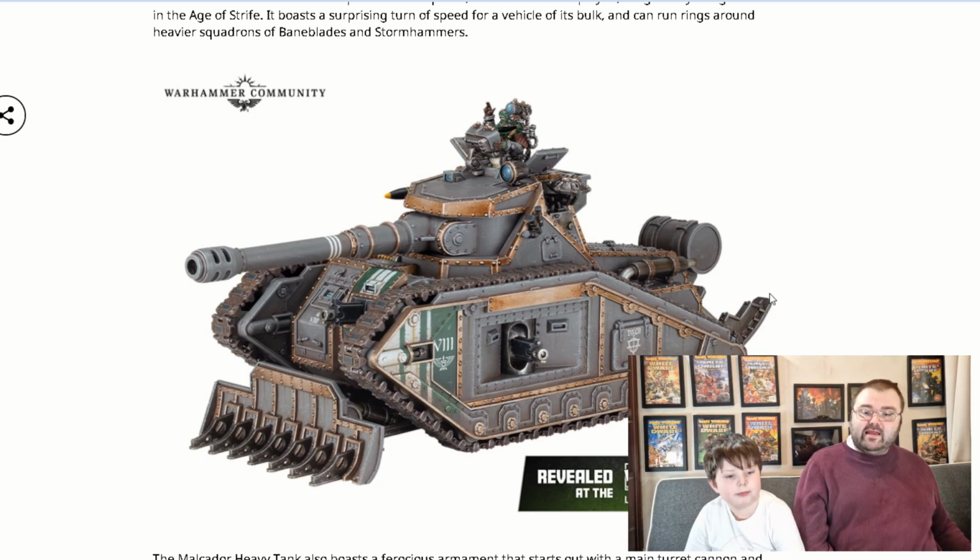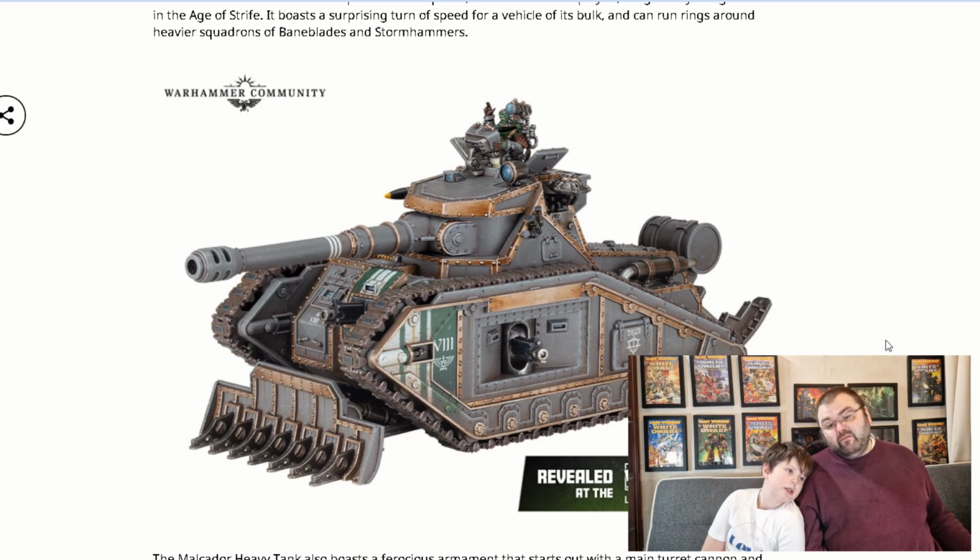There we go. Anyway, so that's your favourite, the Malcador. Maybe the same for me, but I like the Leman Russ as well. So I think definitely the tanks off of the Solar Auxilia are our favourites. I think that's the thing. Anyway, that was good, wasn't it? We're liking them. We're excited for them. We'll probably talk about them again when they actually go up for pre-order.